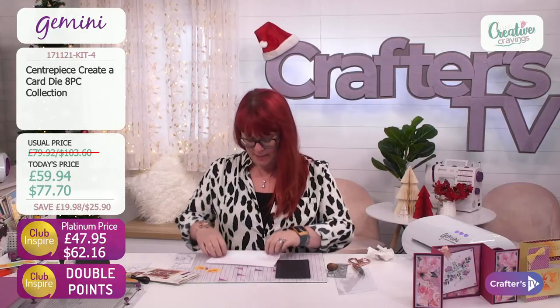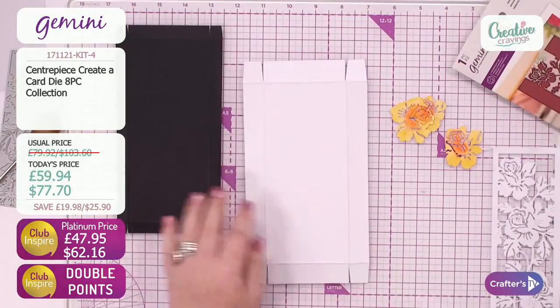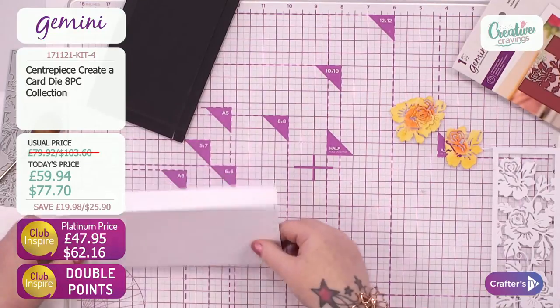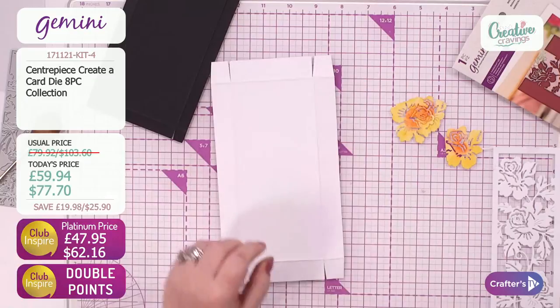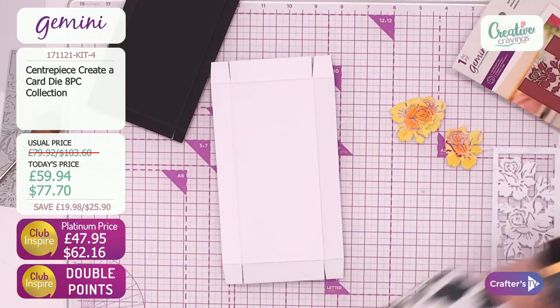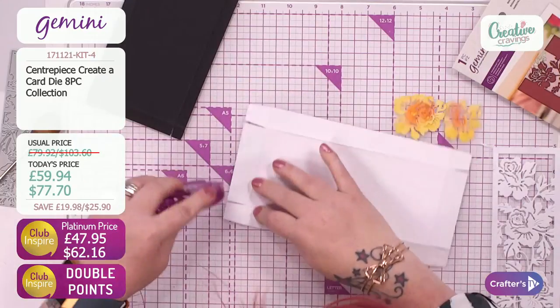So we'll quickly put my base together. So my box size is going to be 3 inches by 7.5 when it's finished. And I'm just going to use my tape pen for these.